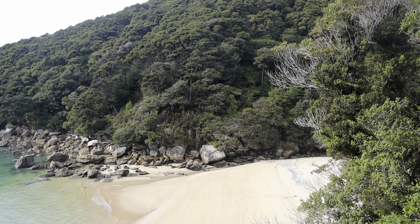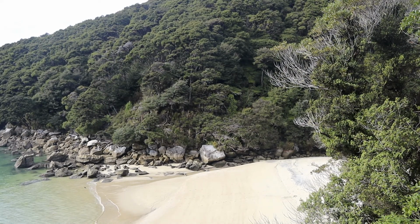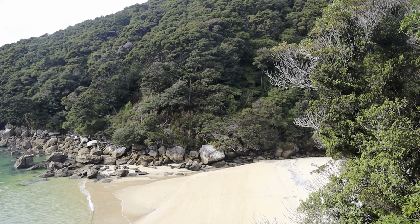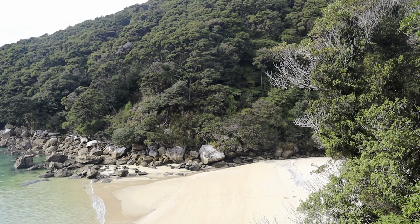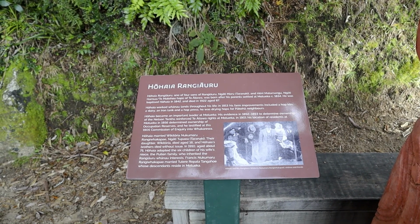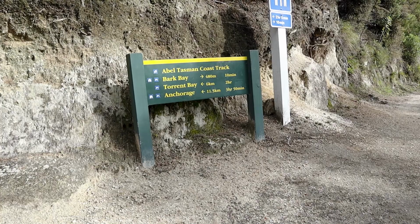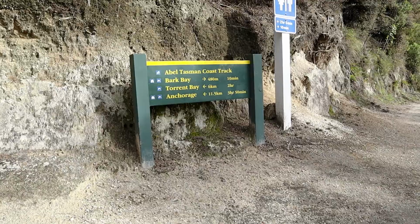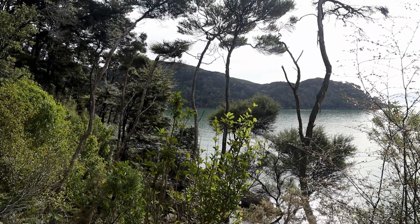I'm probably about 20 minutes walk away from Bark Bay from the hut. Yeah. So information panel. Where Bark Bay is 10 minutes walk away. So that's Bark Bay there.